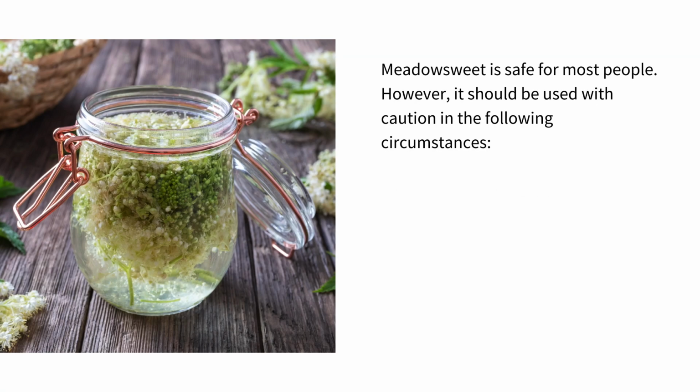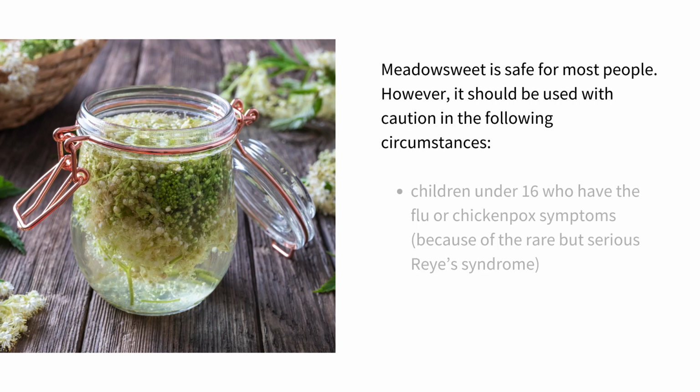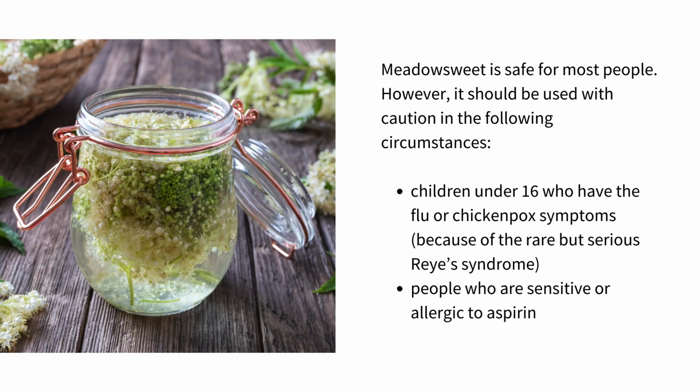Meadowsweet is safe for most people. However, it should be used with caution in the following circumstances. Children under 16 who have the flu or chickenpox symptoms because of a rare but serious Reye syndrome, and people who are sensitive or allergic to aspirin.